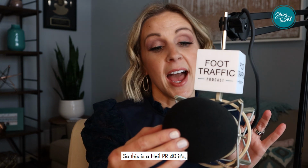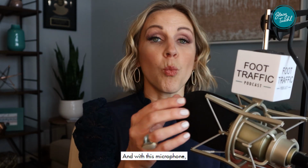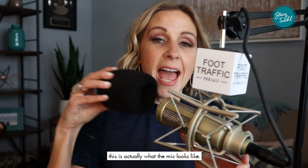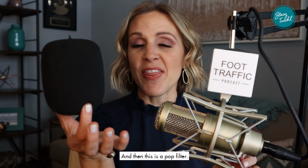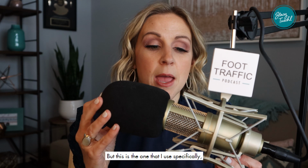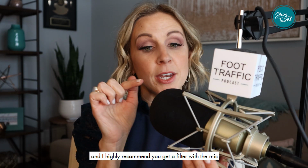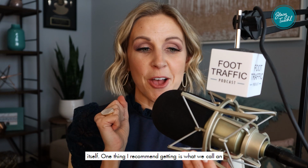So this is a Heil PR40. It's H-E-I-L. And with this microphone, this is actually what the mic looks like. And then this is a pop filter. There's definitely different types of pop filters you can use, but this is the one that I use specifically, and I highly recommend you get a filter with the mic itself.